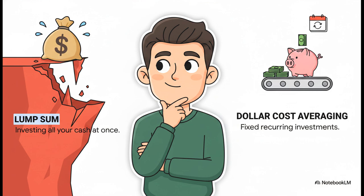To completely remove the emotional stress of market timing, there's a brilliant strategy called dollar cost averaging. Instead of dumping, say, 12 grand into the market all at once and just praying it doesn't crash tomorrow, you automate your investments. You set up a system to invest $1,000 on the exact same day every single month. When the market is expensive, your fixed $1,000 naturally buys fewer shares. But when the market crashes and goes on sale, that same $1,000 automatically scoops up more shares. It's fantastic because it completely takes the emotion out of the equation.